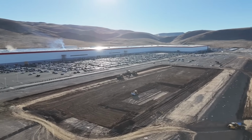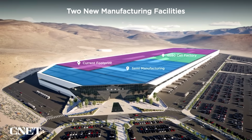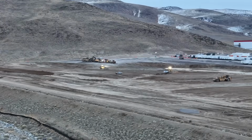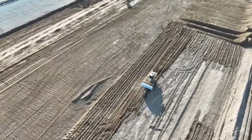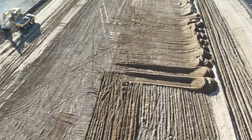The first thing to note here is that the site we see getting worked on is well outside the established footprint for the Giga Nevada expansion plans. Large earth movers can be seen prepping the site by leveling the ground and compacting the soil, exactly what we'd expect to see before a large building gets started.